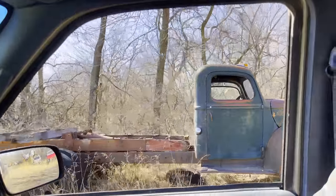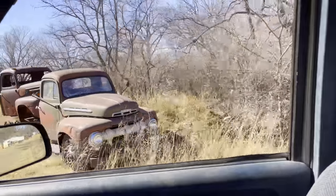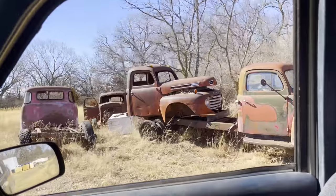Then I've got this old jail bar Ford. I'm sure she'll want that nose. And what else we got back here? We got, yeah, these two Fords. I'm sure she'll want that Ford there. The one on the back of it, I think she'll probably want it.